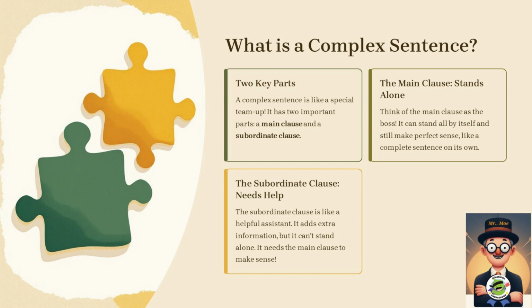They are made of two connected parts that fit together perfectly. Two key parts. A complex sentence is like a special team-up. It has two important parts, a main clause and a subordinate clause. The main clause stands alone. Think of the main clause as the boss. It can stand all by itself and still make perfect sense, like a complete sentence on its own.